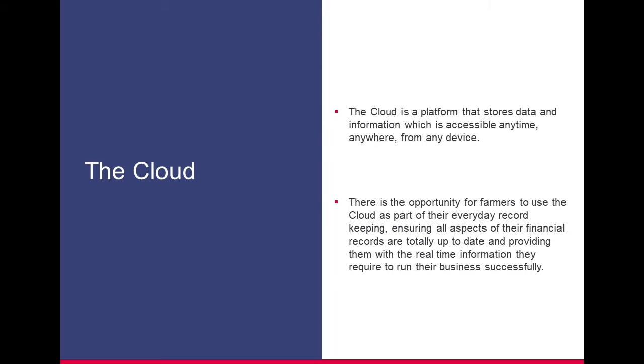The cloud is a platform that stores data and information which is accessible anytime, anywhere and from any device. There is the opportunity for farmers to use the cloud as part of their everyday record keeping, ensuring all aspects of their financial records are totally up to date and providing them with the real-time information they require to run their business successfully. This is useful if clients are wanting to do a profit forecast prior to the year end to see when they should be purchasing kit, when they should be selling crops, if they should be making pension contributions. If your accountant has access to real-time information, these decisions can be made quickly and using reliable data.